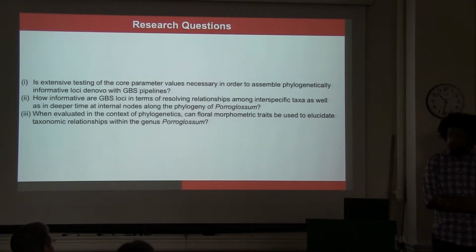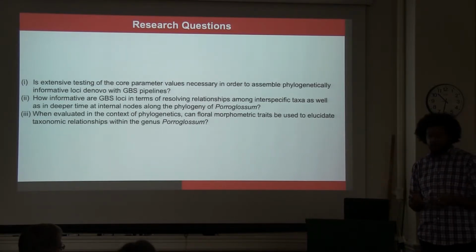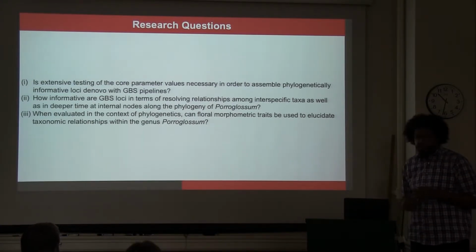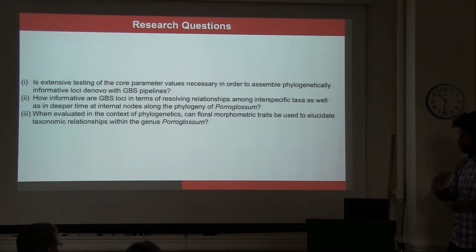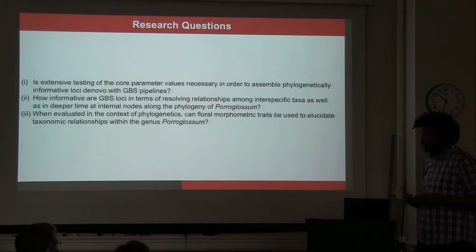So the research questions for chapter 2 are: extensive testing of core parameter values necessary to assemble phylogenetically informative loci de novo with GBS pipelines. The 2 pipelines I'm using here are pyRAD and STACKS. How informative are GBS loci in terms of resolving relationships among interspecific taxa as well as deeper in time, right? Like I showed you earlier where we had the backbone and the phylogeny switching between different methods and also tips collapsing. So would GBS be a better way of resolving those issues?